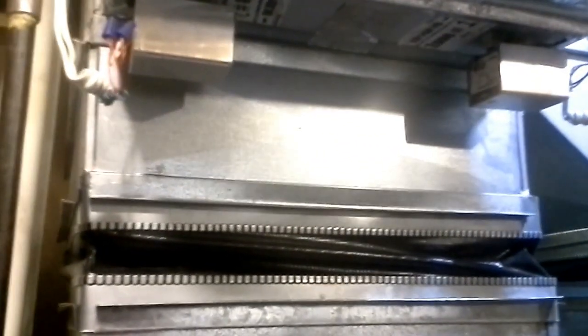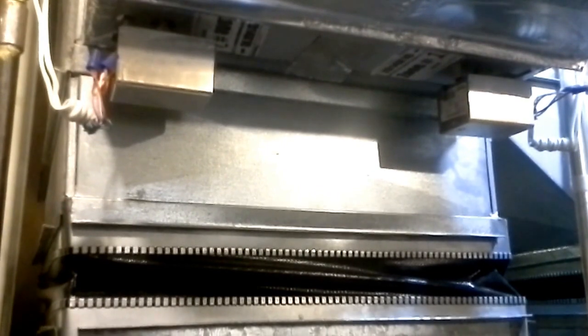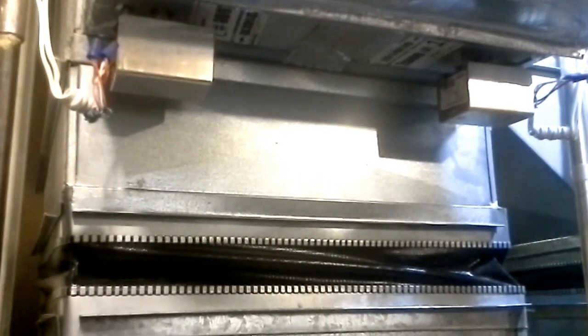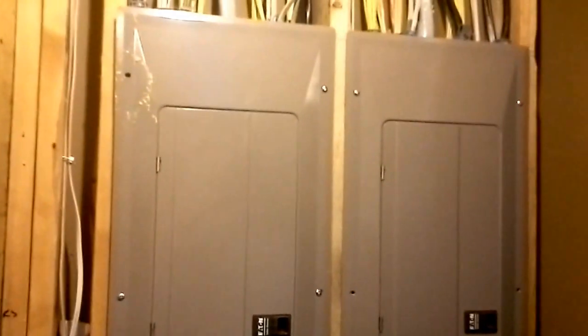We have zoning in this home, as you can see. We have zone control valves here, which provide zoning for the main and lower level independently of each other. Here's our zoning panel. This home has two 200 amp control panels, electrical panels.